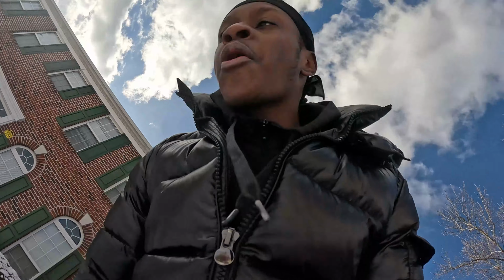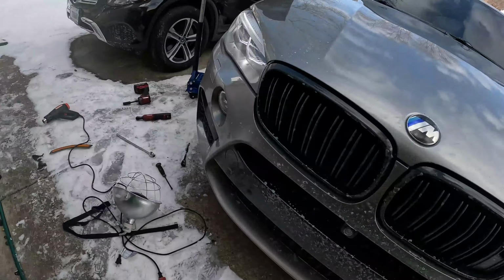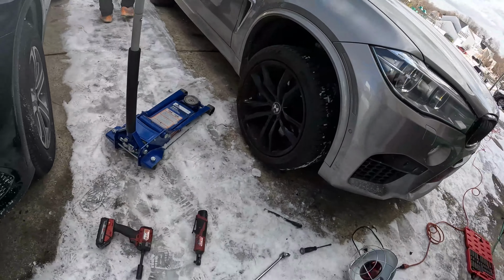I don't know. My car looks slanted though. I know, you gotta drive. It's got air suspension, yeah. They gotta adjust. So what the fuck? What the fuck?